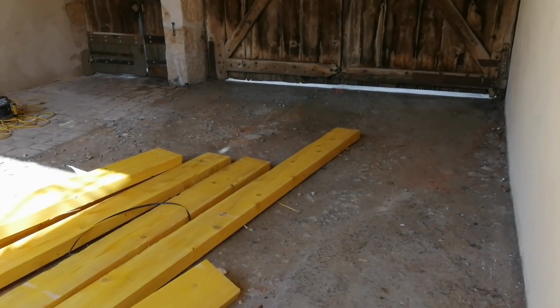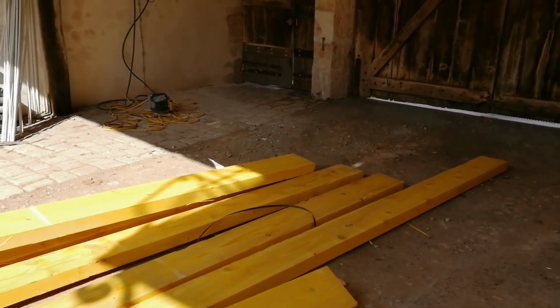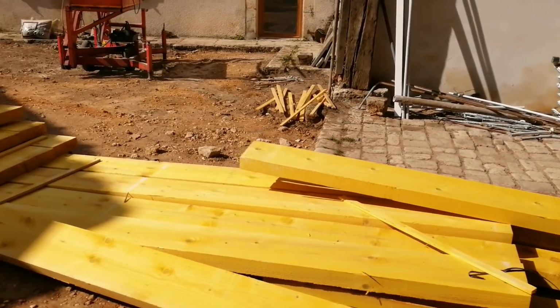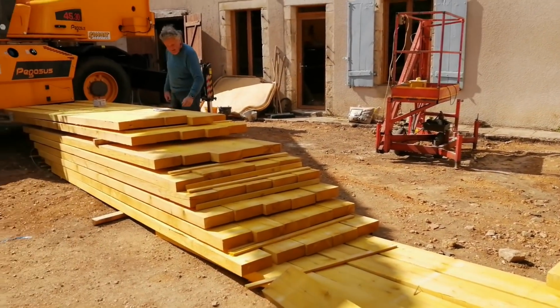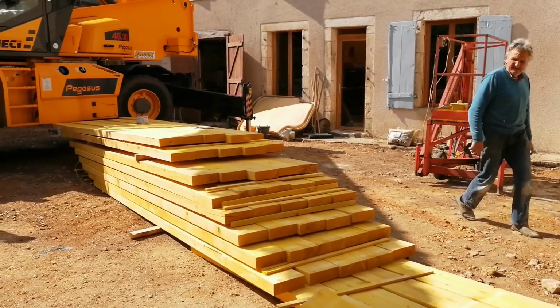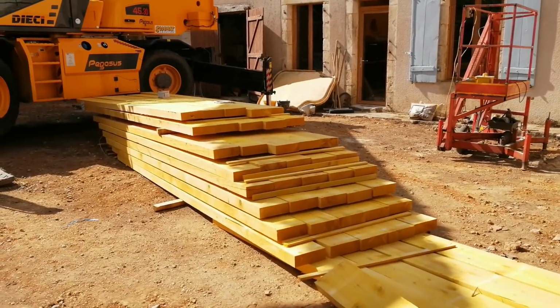We just had a knock on the door from the roofer, because we asked him to get some timber for us. And he's just turned up with his tipper truck. And this is what's arrived in my courtyard, which is actually really exciting. So can you guess what we're going to make with this? Tony's going to be busy for a little while.